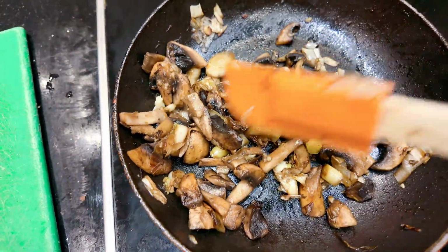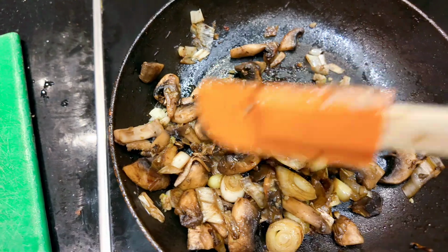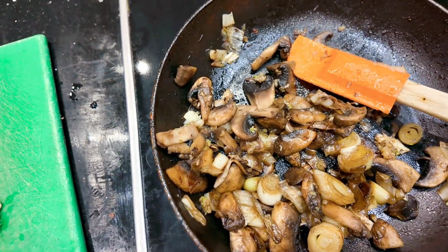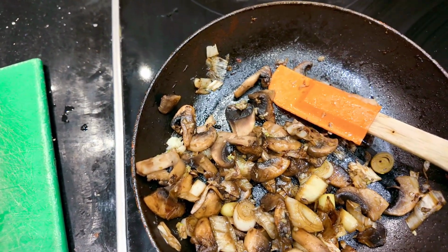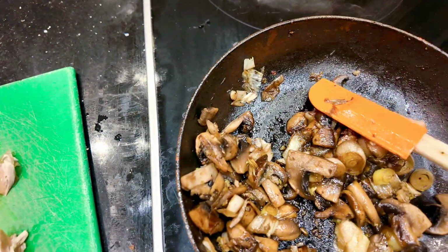I could just put this on pasta with a glug of olive oil and a crack of pepper, and it would be chef's kiss delicious. The smell is enticing, it's rich, it's umami, I'm salivating, friends. Oh, this is going to be such a good soup.